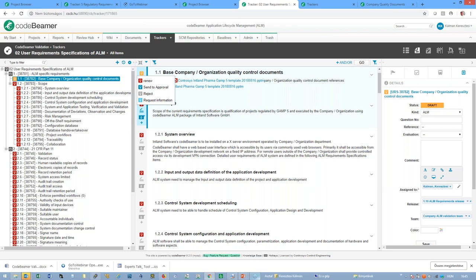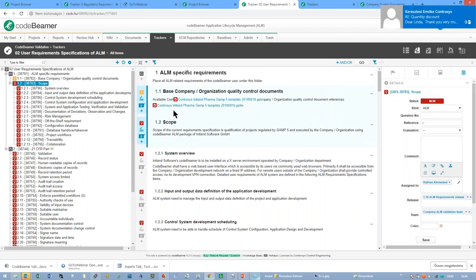And also, let me just add that e-signatures and approvals are getting an update in codeBeamer's upcoming version 9.3, which is going to be released soon. So stay tuned for more information on that.